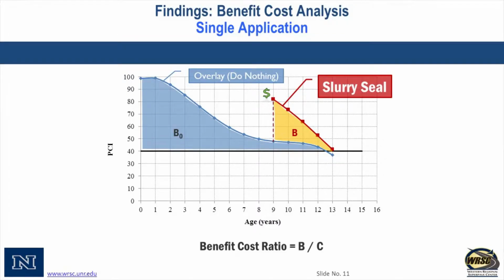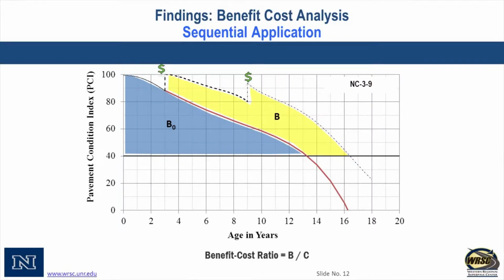And this is where you do a benefit-cost analysis. In the case of a single application of slurry seal, we look at the area below the slurry seal and above your do-nothing curve, and we compare that to the area under the do-nothing curve, and then with the cost dollars, we bring them back as present value worth to time 0, with a given discount rate, and then we calculate the benefit-cost ratio for every application. So remember, every application was at different timing throughout the pavement life. The same thing we do when you have sequential applications, but now your area should be larger because you have 2 applications of your slurry seal treatments.